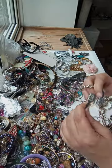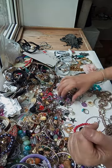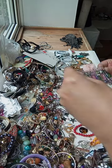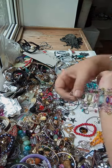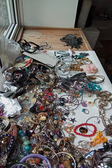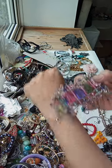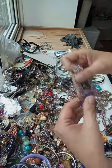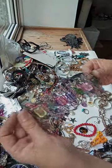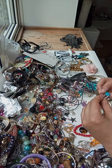And here we have a cuff bangle. Now this is a vintage. Oh wow, isn't this gorgeous? Look at it. Oh, and it has got missing. No, yes, no, it hasn't. Oh, it's really pretty. Really pretty.